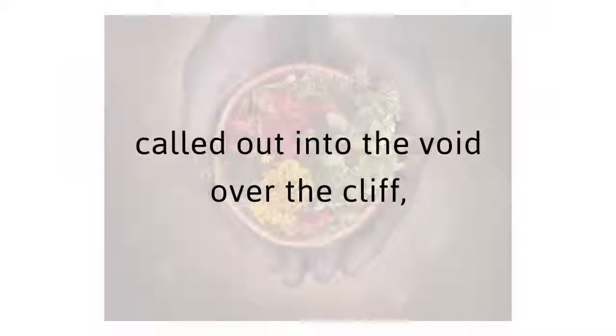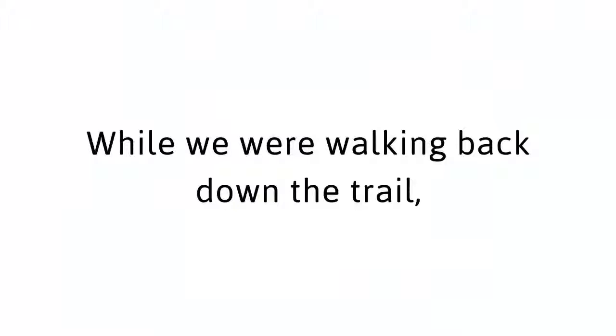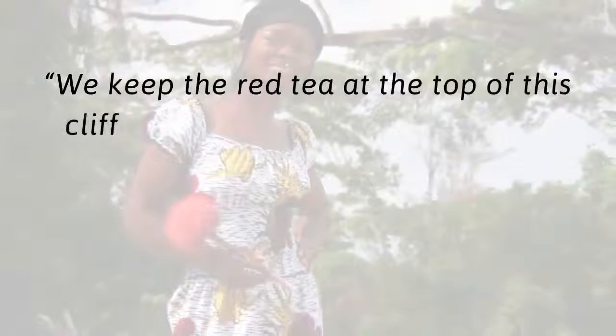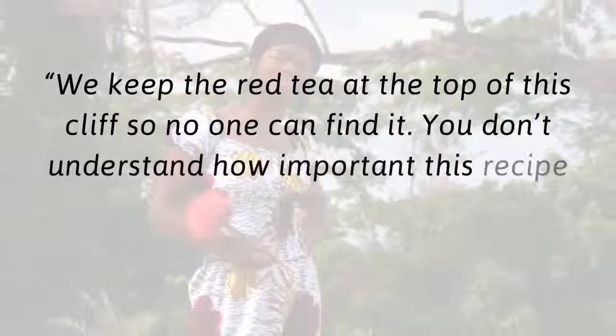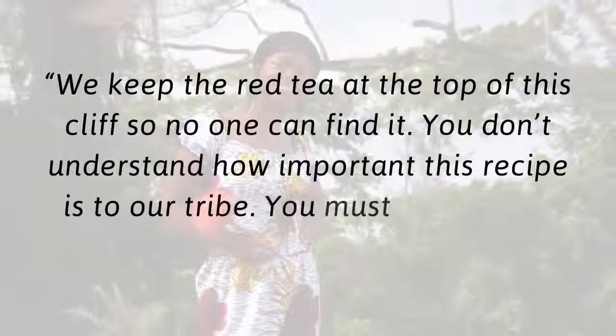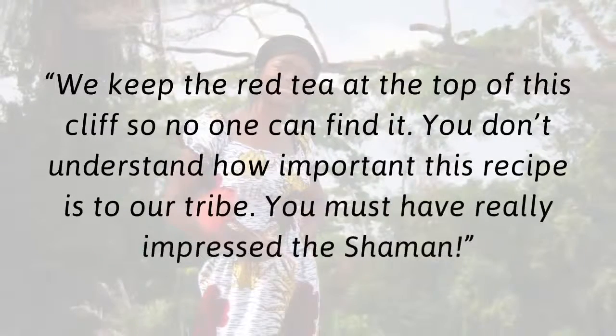Called out into the void over the cliff, and traced some kind of symbol over my head. While we were walking back down the trail, Rose stopped and pulled me aside. "We keep the red tea at the top of this cliff so no one can find it. You don't understand how important this recipe is to our tribe. You must have really impressed the shaman."